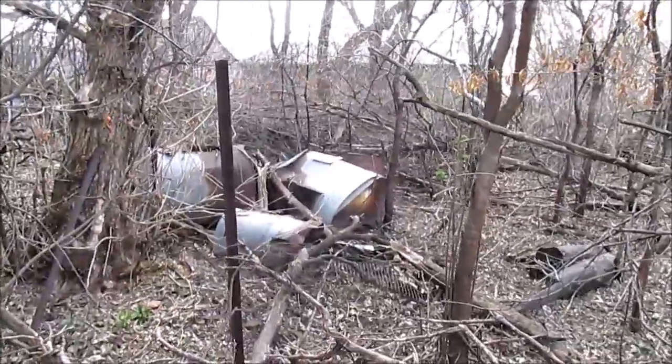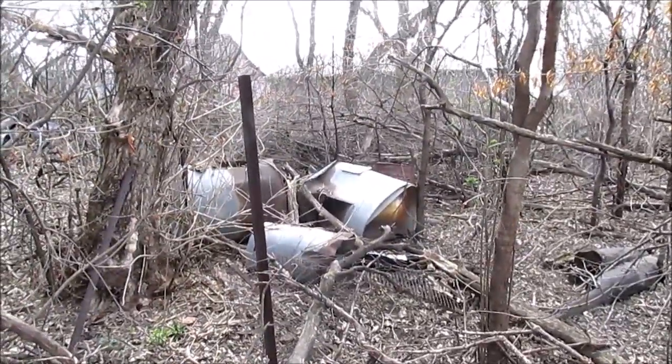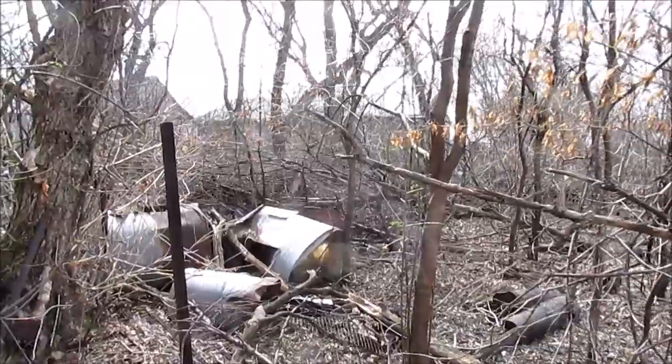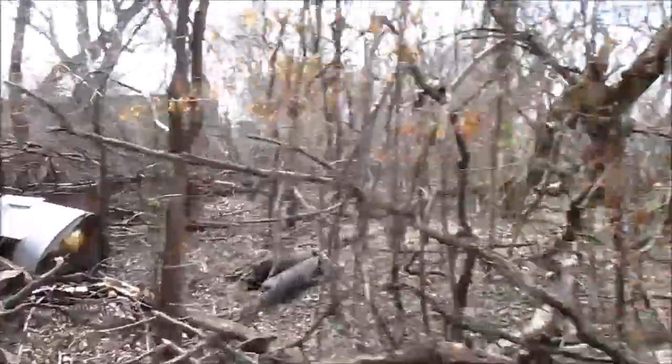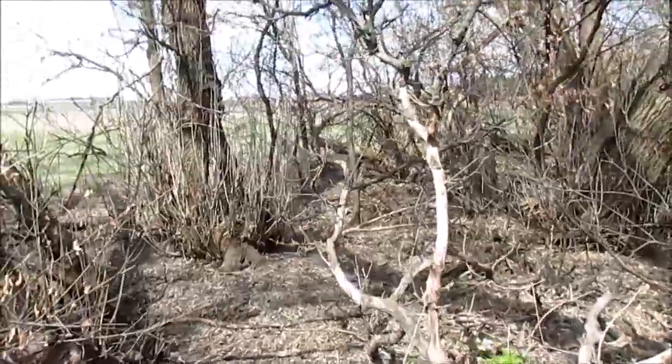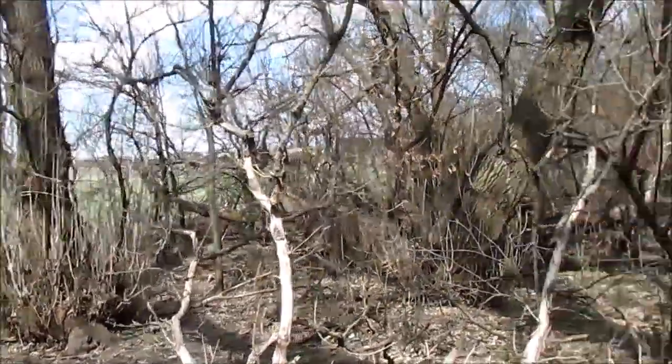There's some of them in the other scrap pile up by the barn. So I don't know how many of these there ever were, but a lot of them. Over the years, you know, they rust out eventually, or the pigs beat the crap out of them, or something happens to them, so they got to get a new one, and out they go.